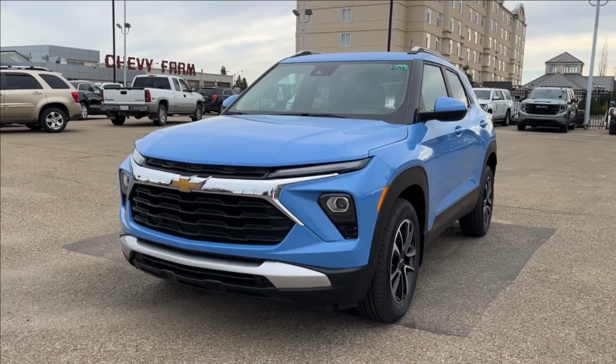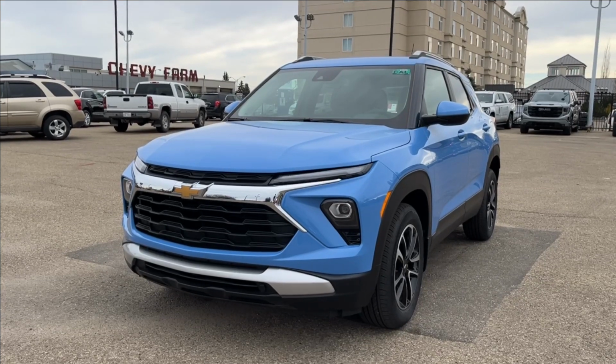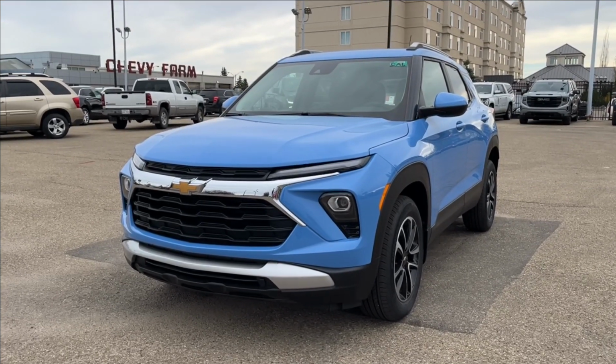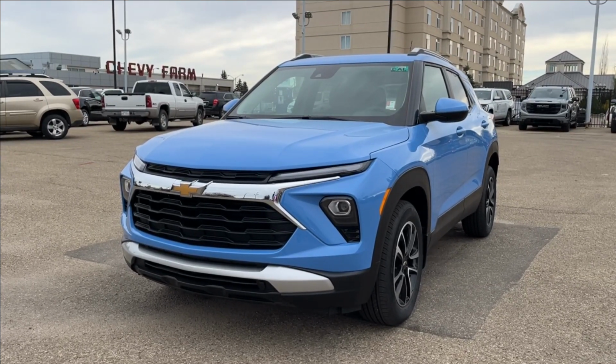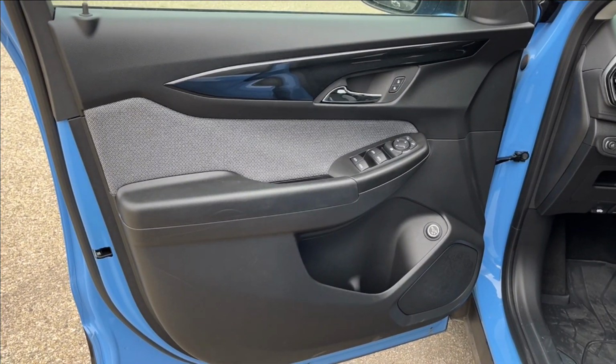Today we're going to be looking at this 2024 Chevrolet Trailblazer LT. Comes equipped with a 1.3 liter turbo engine paired to a 9-speed automatic transmission. Other amenities included are premium heated seats, forward collision alert, lane keep assist, Apple CarPlay and Android Auto, and so much more. Come check it out. Alright, moving on to the interior here.